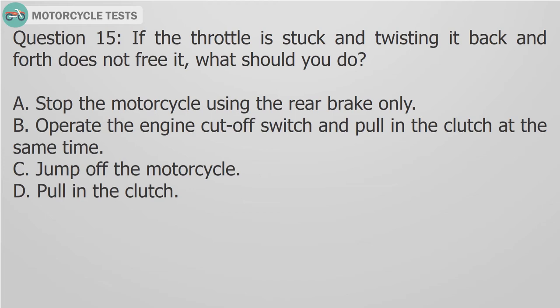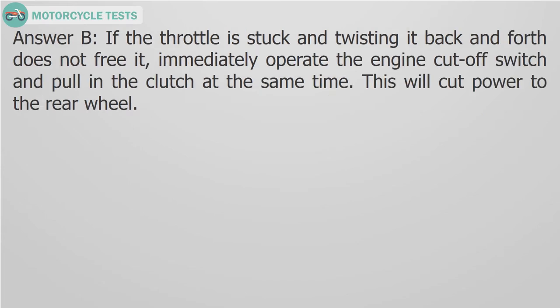Answer B. If the throttle is stuck and twisting it back and forth does not free it, immediately operate the engine cutoff switch and pull in the clutch at the same time. This will cut power to the rear wheel.